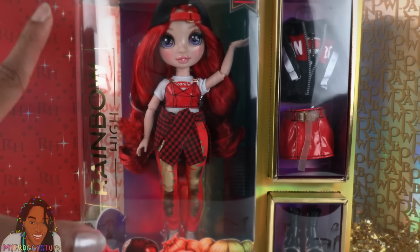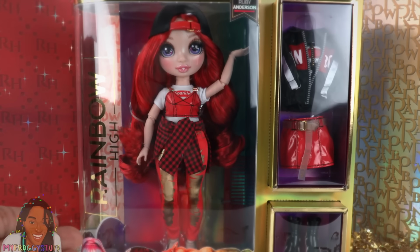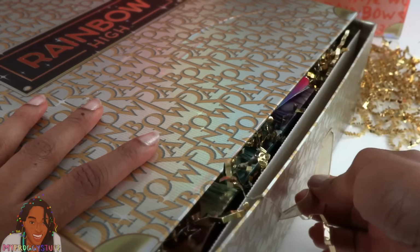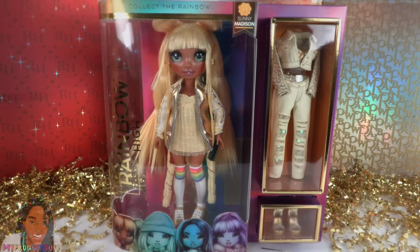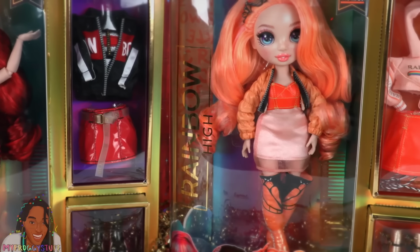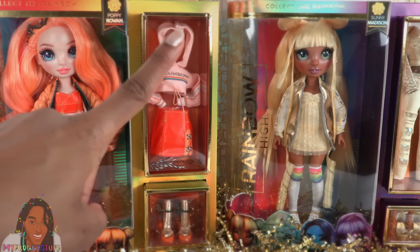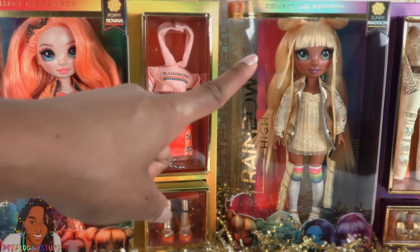These dolls will be on Amazon and at Walmart and Target with a suggested retail price of $26.99, where we can collect the rainbow. Let's get the other dolls out of their boxes. Here's Sunny and here's Poppy. Each doll has a colorful personality, a color theme, and a second outfit. And I do believe I see some articulation.